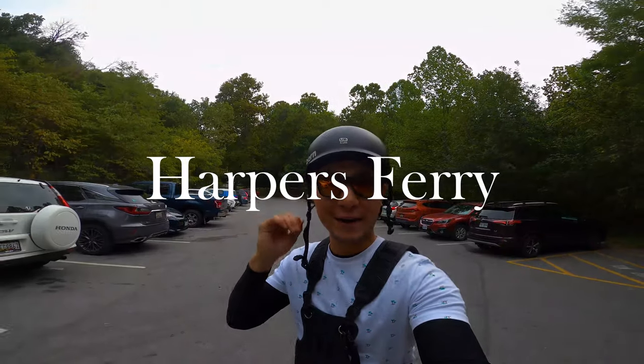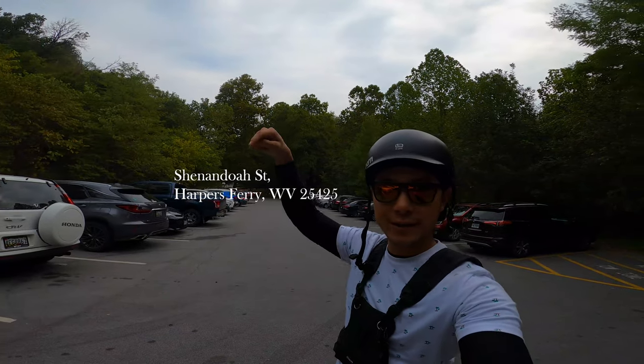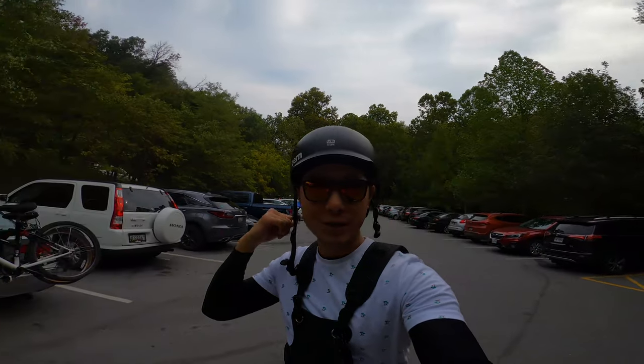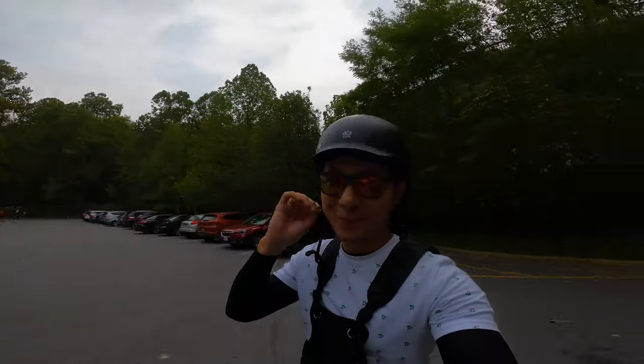All right, hey guys, so we're here at Harpers Ferry Public Parking. Here's the location. We're gonna go from here to the end of Harpers Ferry Bridge. It's a nice ride. I'm sure you're gonna enjoy it, so check it out.